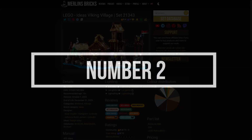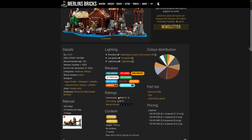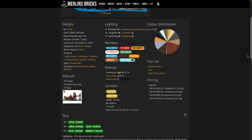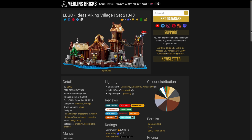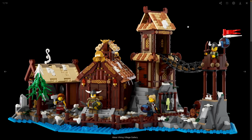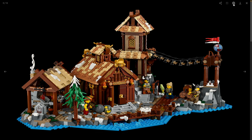Number 2. The Ideas Viking Village, the 21343. Not a big surprise that this one made it here into the list. I mean, there is nothing to complain about. It is a certain homage, if you will, on the old Viking series, which of course also means that it's not historically accurate in any shape or form, especially if you look at the Viking helmets. These are of course stereotypes and have nothing to do with Viking reality, but I think it is a nice touch that Lego has also picked up a little bit of their own history, but they also create a really great set out of the Ideas design, which was already pretty great.